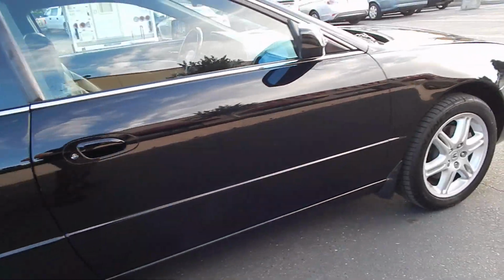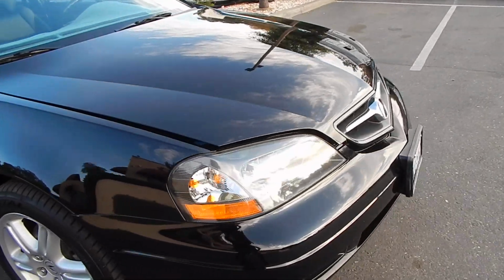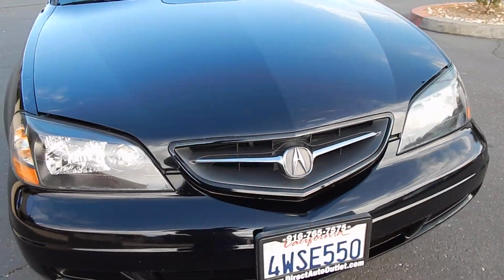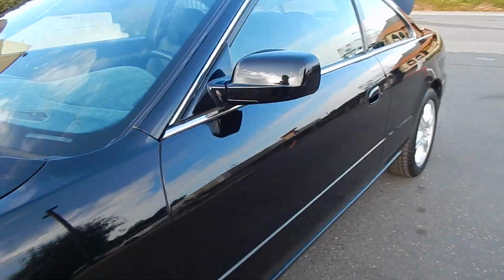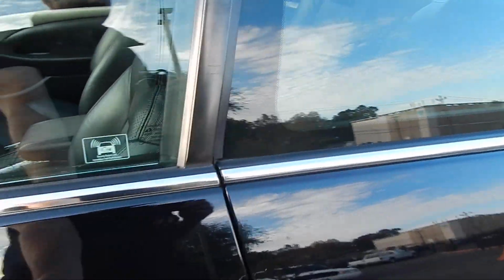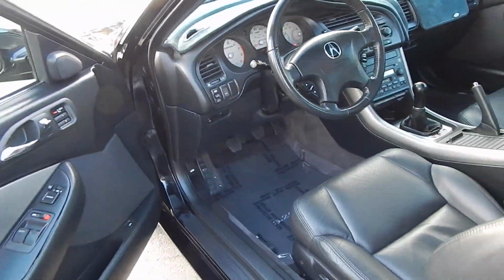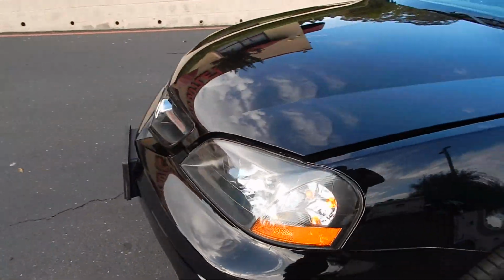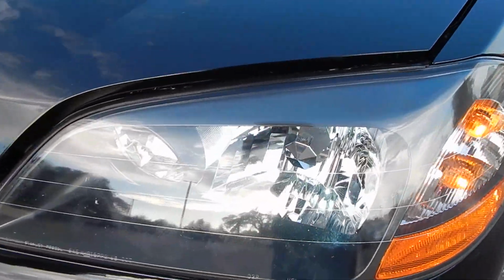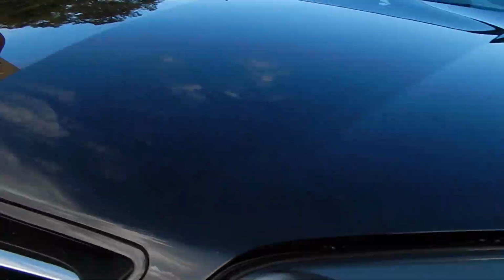Absolutely gorgeous all the way around. Another thing that I do want to demonstrate is the headlights on the vehicle are crystal clear, indicating that the vehicle has been properly garaged and cared for. I'll also turn on the headlights for you and show you that this vehicle does have factory xenon headlights. Lighting up the road in front of you. Very bright, very nice.